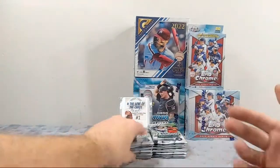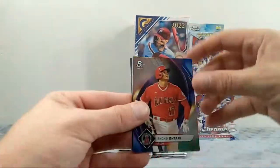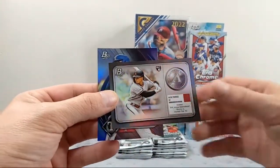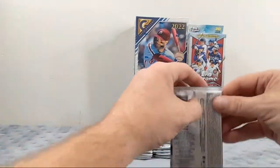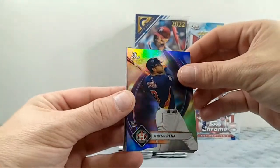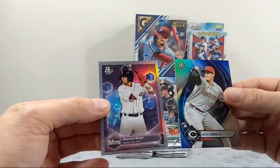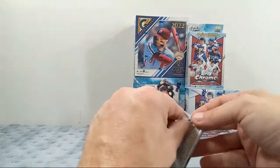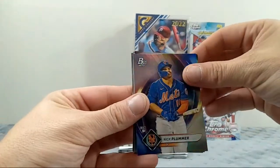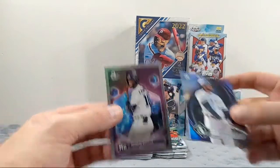Top 95. Like I said, usually the lower numbers are the better guys, but I don't know. That Colton Cowser is something higher, but Shohei, Vera, Andrew Abbott, Alek Thomas for the Diamondbacks, Marcus Semien. I hate when we get the autos that fast. All right, nice Jeremy Pena for them Astros, Pineda, Ziegler, and nice Marcelo Mayer for the Red Sox, Nick Lodolo. Red Sox having a nice little break, getting a lot of nice stuff. Mets, Nick Plummer, Tommy Mage, Ethan Wilson, Robert Campos, and Luis Robert.